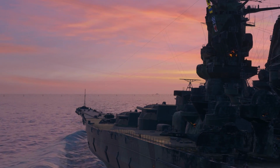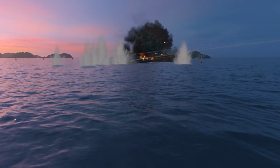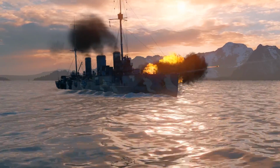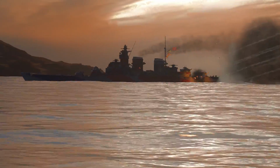As you can see, multi-layered armor is a unique feature of the ship's armor that has its advantages and disadvantages. But then a question arises. What should I do if my shells don't penetrate an enemy ship? You'll find the answer to that question in our next episode of How It Works, which will be dedicated to HE shells.